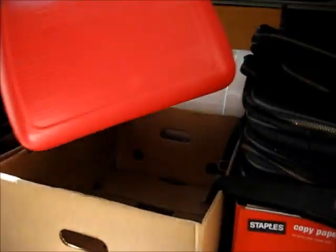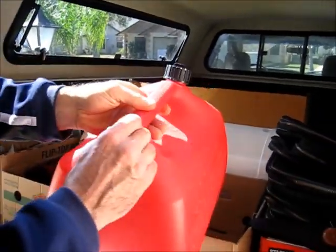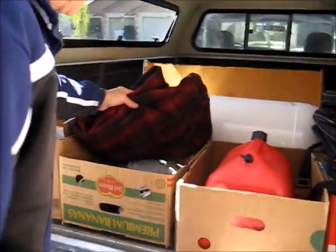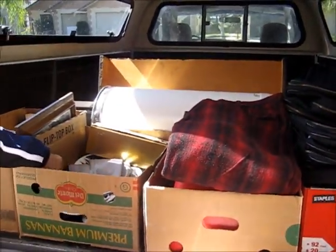We got a vintage gas can. The vented ones are selling pretty well right now because they don't make those anymore and people really like them. We got some vintage wool hunting pants. I got some baseball pants.